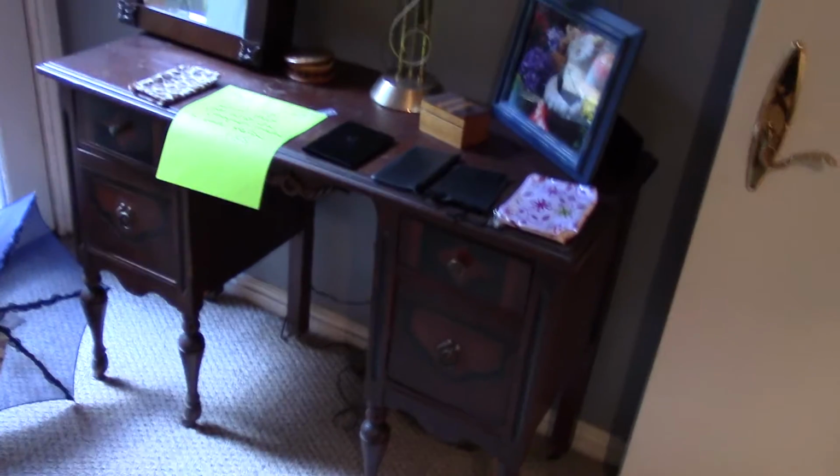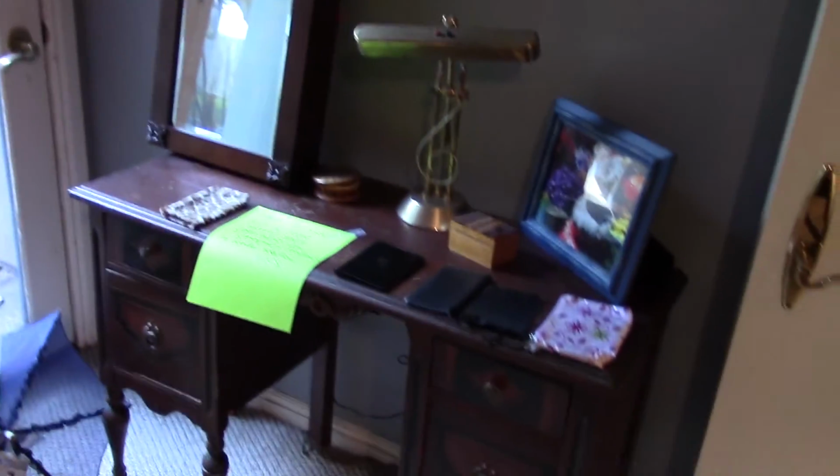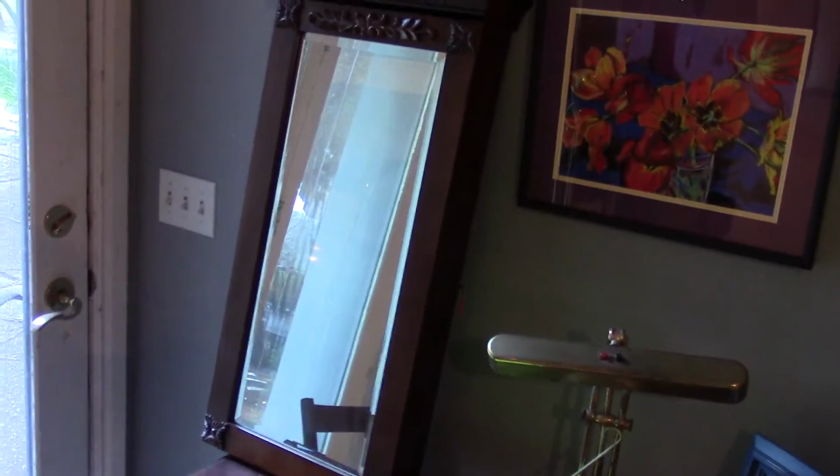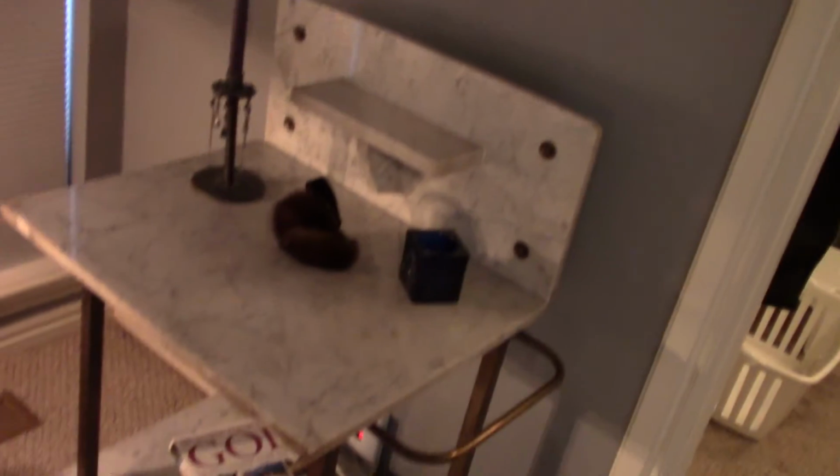And this is a 1920s vanity. We also have the mirror. The mirror hasn't been put with it yet, but we're bringing it in later. It's in the garage. And this is one of the cooler pieces. This really looks very Restoration Hardware. It's all marble, a really wonderful little piece. It's a little washstand.